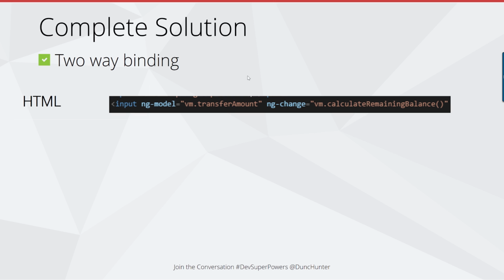And we also get a lot of helper directives like this one here, ng-change, which will send an event to our controller to let us know when this value changes in the input field, and call off this function, calculateRemainingBalance.